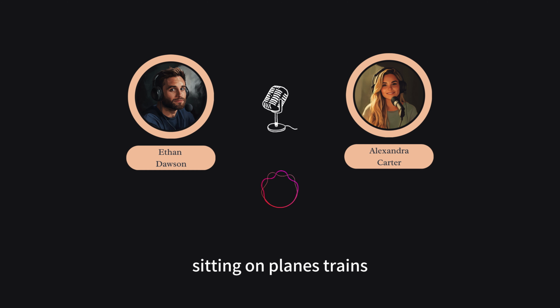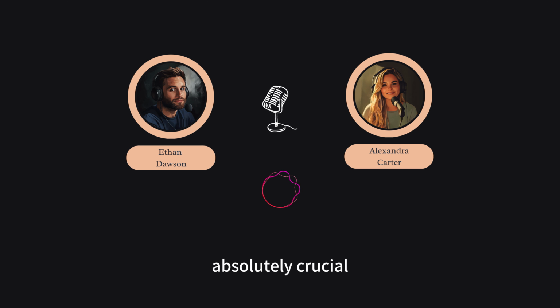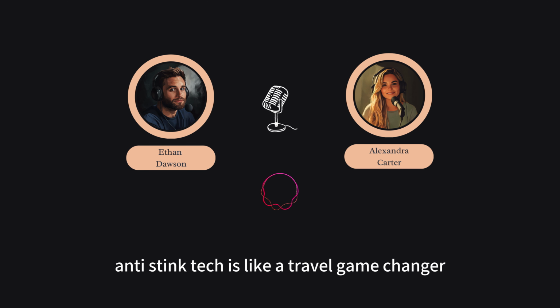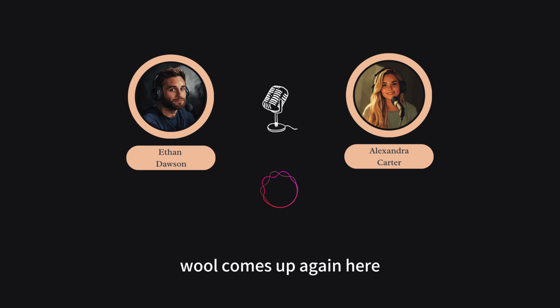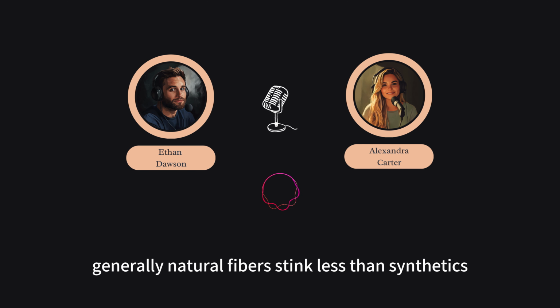So staying cool is one thing, but travel means long hours, right? Sitting on planes, trains. What about keeping clothes fresh, fighting odor, and having some stretch? That seems crucial. Absolutely crucial. Anti-stink tech is like a travel game changer. Wool comes up again here. Wool for anti-stink. Yeah, natural wool is amazing. Its fiber structure is complex, naturally antimicrobial. Generally natural fibers stink less than synthetics like polyester.